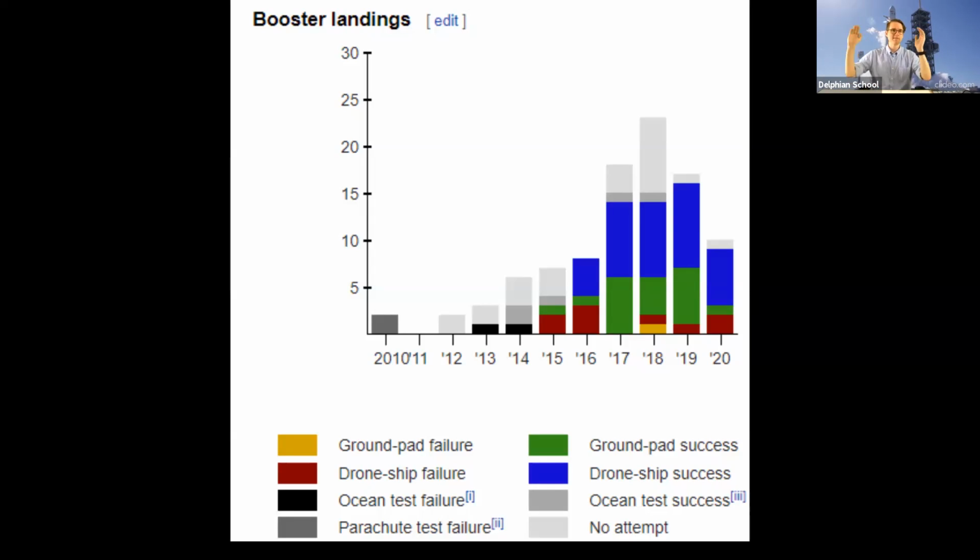The first several times they did this, they didn't even put a ship out there. They just had the rocket come in and land on the water as if there was a ship there. And they knew it was going to land in the water and then tip over and crash. But that's okay. They were testing. And then once they got good enough that they figured they wouldn't blow up a ship every single time, then they would send one out to catch it. And there's plenty of gray bits in each of these years.